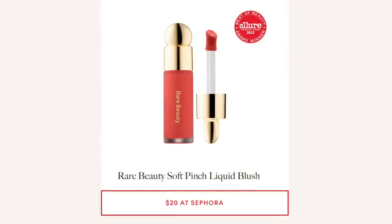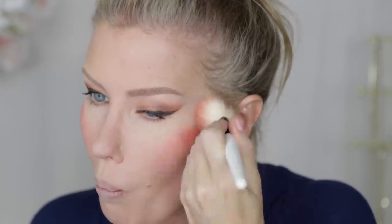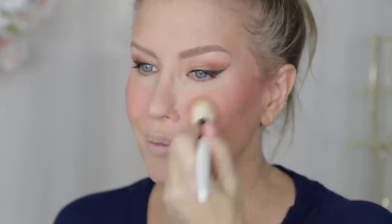In the blush category, the Rare Beauty Soft Pinch Liquid Blush was one of the winners. And I couldn't agree more. I have raved about this product, I think, ever since it launched. One thing you need to know about this product, though, is that a little bit goes a very long way. As you can see here, I went a little overboard even just using a tiny dot of the product. The good news is it's pretty easy to blend it out, and the bottle will last you probably forever.